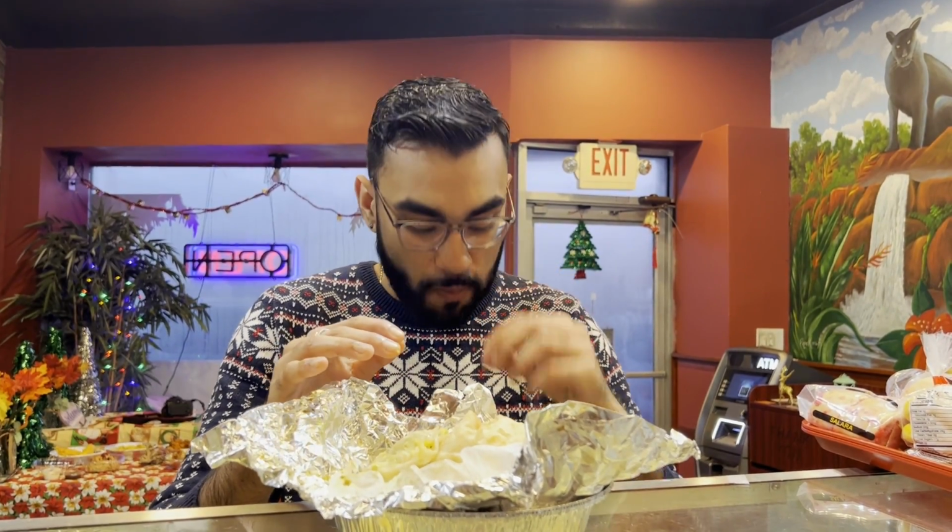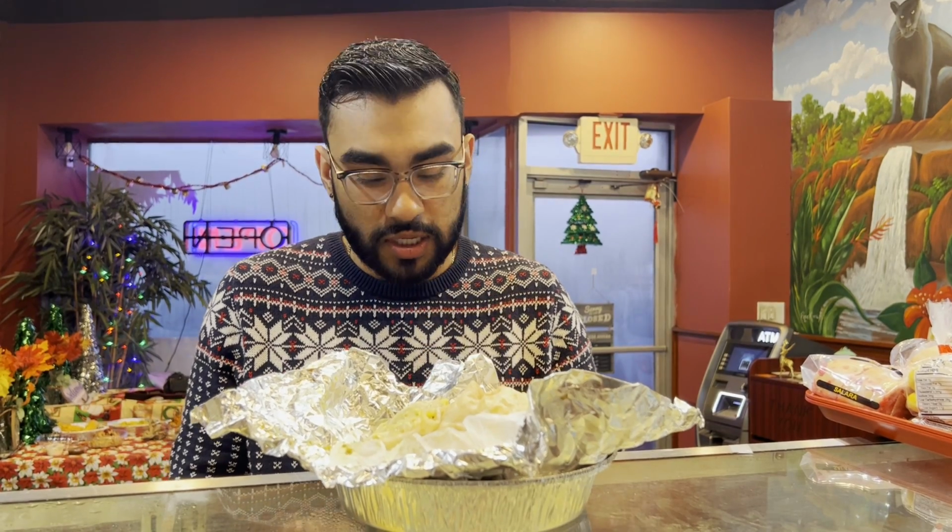Very, very delicious. The chicken's nice and juicy inside. Got all those veggies, the pumpkin's nice and sweet. I love the pepper sauce that they have here. And the roti's super, super soft. Make sure you give this a try when you guys come.